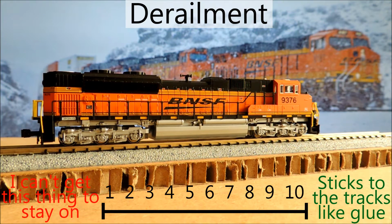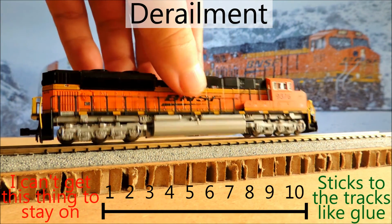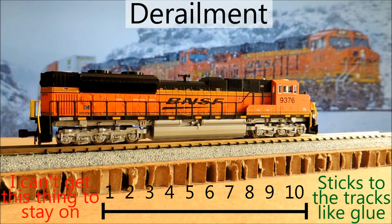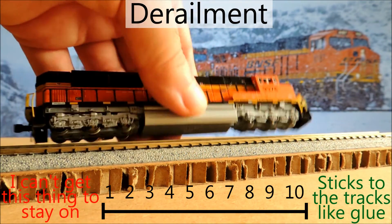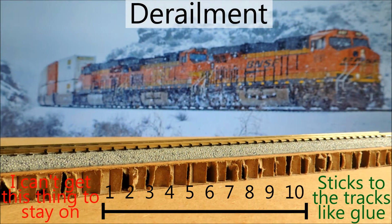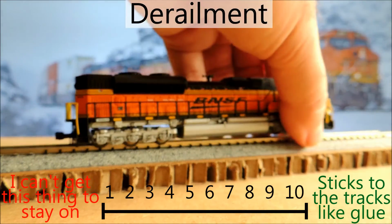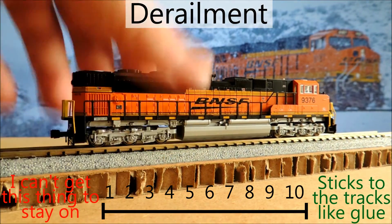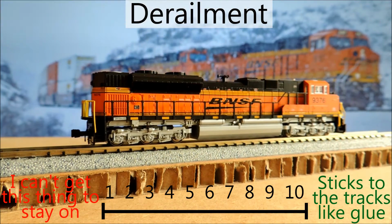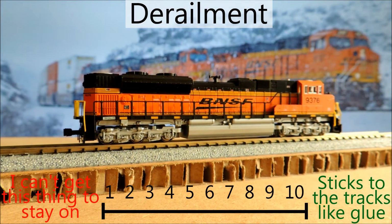As far as derailment's concerned, it's really good. Especially this type of style when you compare it to, I don't know, the older steam engines, which are really hard to get on the track and stay on the track sometimes. But this one's really good. Like you can see, I can take it off, and then just with my own hands, boom, and boom, it's back on, ready to roll again. Really easy to get back on the track.